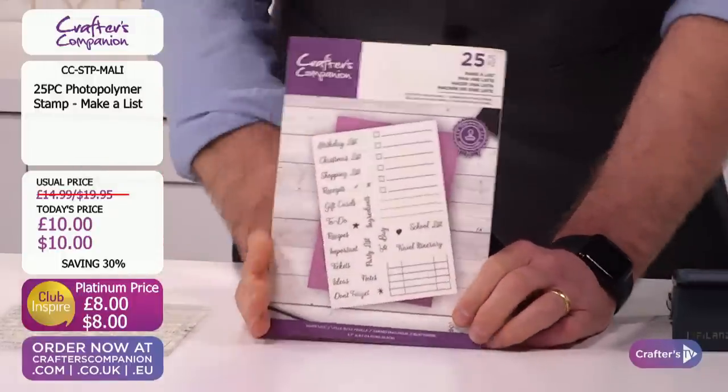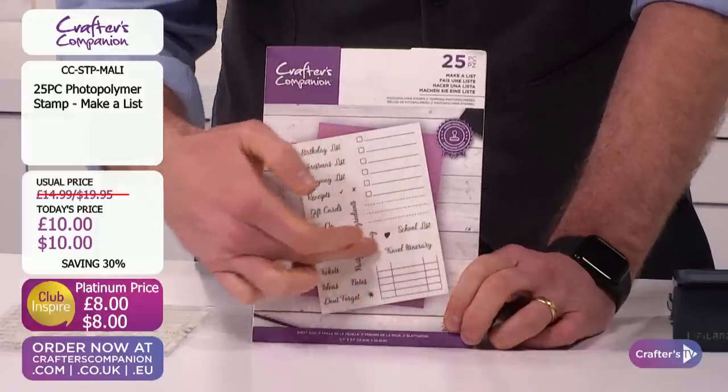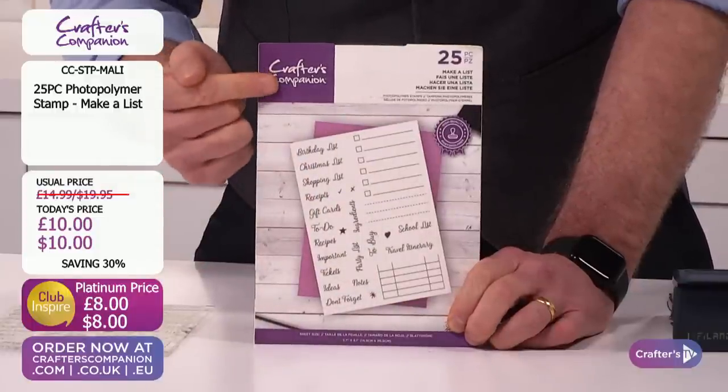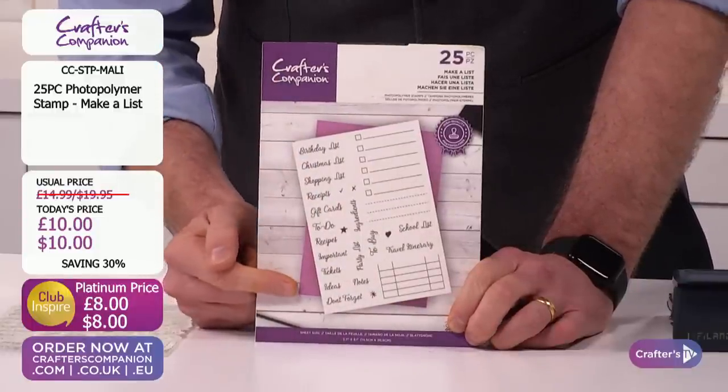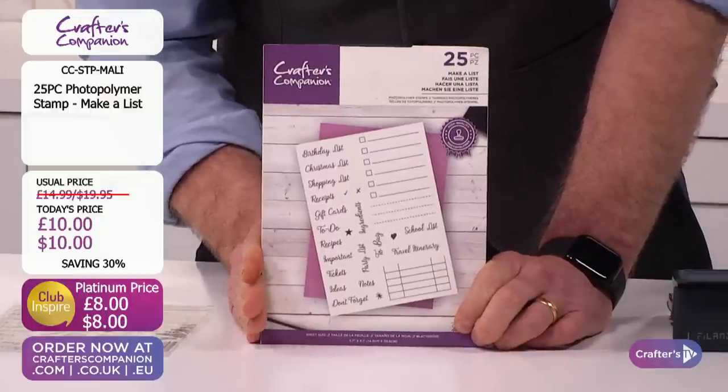Travel itinerary, again, really great idea. Love the fact that you've got the little stamps there for your checklist, and you can almost build your own little calendar with this too. There are 25 stamps that you're going to be getting in total there. Should be £15 or $20 you're getting the full set for.